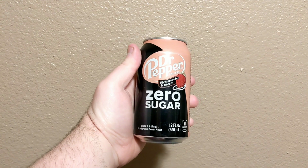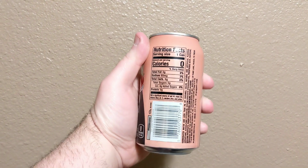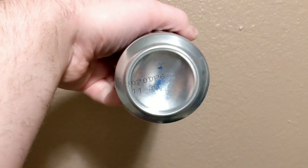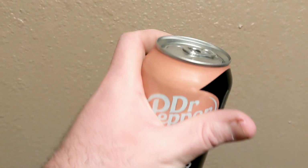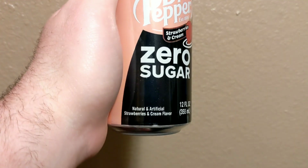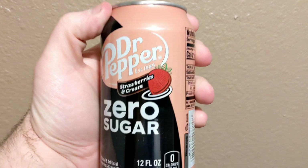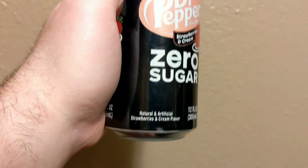Similar can to the original one, except it has black and pink, like a wavy pattern. Silver top, silver tab. Production code. This is a different can than the one that I drank in my review. This was filmed on the same day though, after I actually did my review. It's like a different can. Shows the strawberry, like the seeds and the leaves.